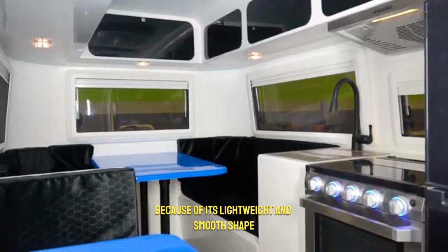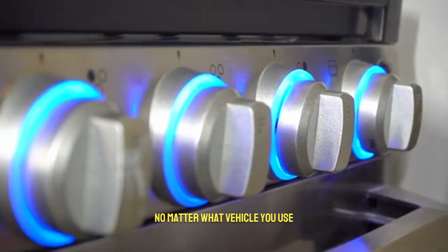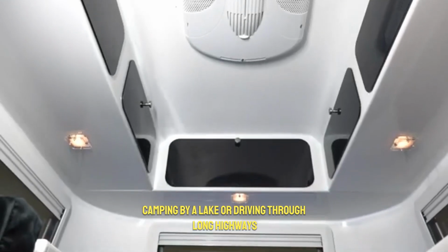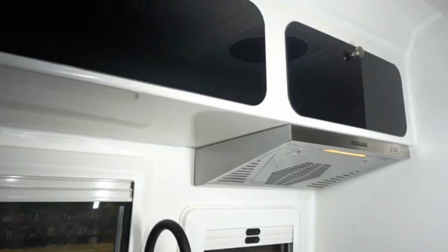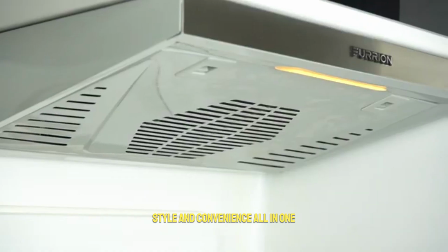Because of its lightweight and smooth shape, it's easy to tow and helps save fuel, no matter what vehicle you use. Whether you're exploring the mountains, camping by a lake, or driving through long highways, the Cortez 17 gives you a sense of home wherever you go. It's designed for travelers who want freedom, style, and convenience all in one.